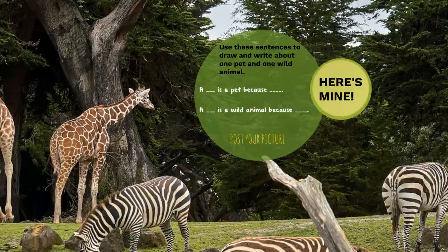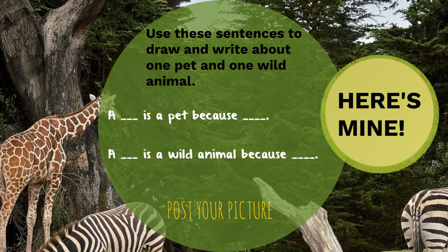Okay, now it's your turn to show us your thinking by writing how you know an animal is a pet or a wild animal. Draw one animal that is a pet and write the sentence, a blank is a pet because blank. Then draw one animal that is a wild animal and write the sentence, a blank is a wild animal because blank. Then post your picture. Extra dojo points if you post a video reading your sentences or explaining your thinking.